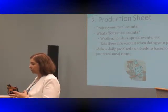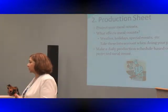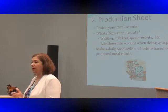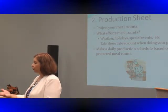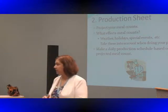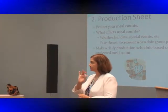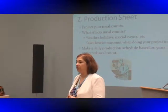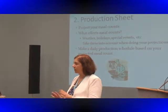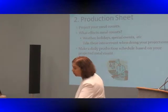Make a daily production sheet based on your projected count. So you should know by the day before what that count is going to be, but you can do these in advance and kind of have a ballpark figure, because your counts pretty much stay the same. But for those special events and things that happen, you would want to change them.